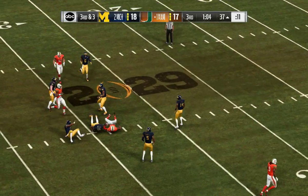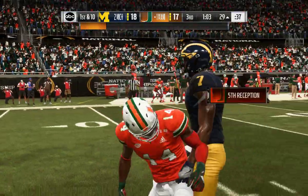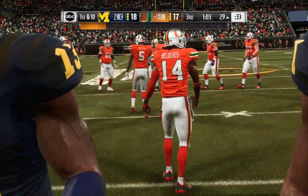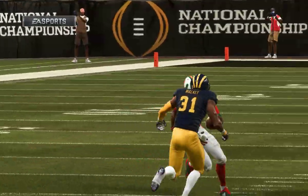And Amendola with a catch. And he picks up the first before he's taken down at the 29. He's up now to 80 yards receiving in the ball game, and he's got a first down.